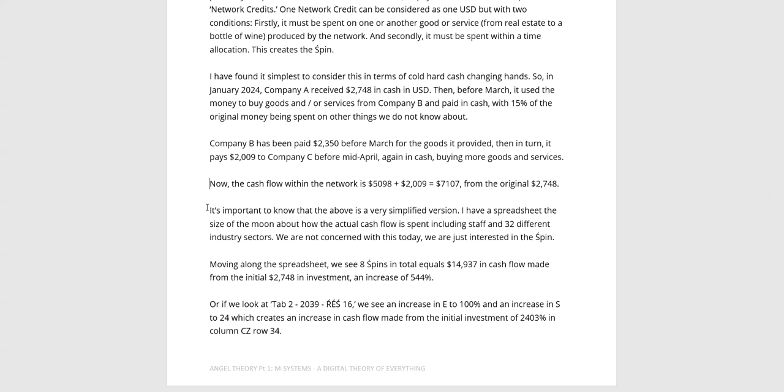It's important to know that the above is a very simplified version. I have created a spreadsheet with the size of the moon about how the actual cash flow is spent, including staff and 32 different industry sectors. We are not concerned with this today. We are only interested in the spin.